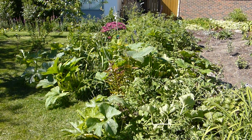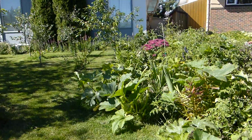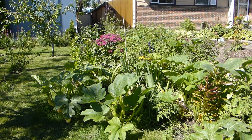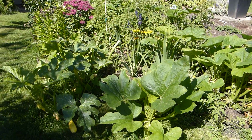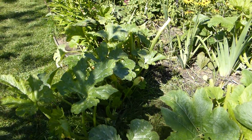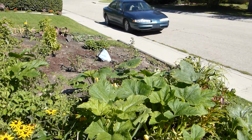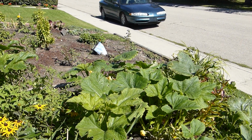September 9, 2015 update. So we're looking at the result of the treatment of baking soda, oil and dishwasher liquid spray on the zucchini. I've cut away all the powdery mildew and left enough leaves for photosynthesis to feed the zucchinis, and it's doing very, very well. You must remember, the solution doesn't kill the powdery mildew. What it does is it just makes the pH not hospitable to the powdery mildew.